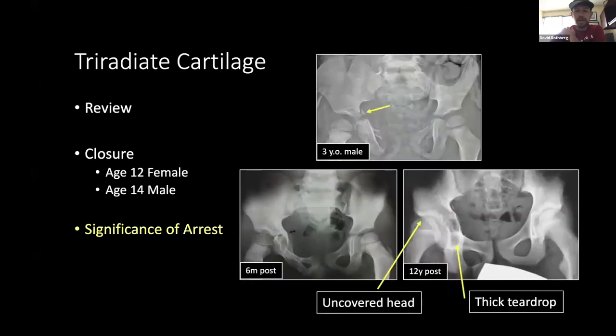So the significance of an arrest is that if it happens at a young enough age, what you see is somewhat akin to DDH or developmental dysplasia, but it's a little different because in developmental dysplasia, you see an anteverted femur under coverage of the lateral and anterior component of the acetabulum. After a pelvic fracture, the triradiate injury, what you see is teardrop thickening, some lateralization and cranialization of the head. And it depends a little bit on where the triradiate was damaged, whether primary, anterior, or posterior. But this is a kid who wasn't really caught over time and now has lateralization and uncovering of the head because of a triradiate cartilage.